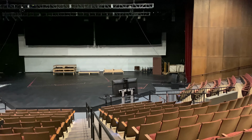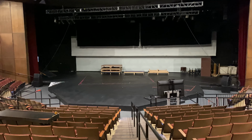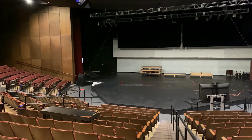Utah State Theater offers several degree types, including Bachelor of Arts in General Theater Studies, Bachelor of Fine Arts in Acting, Design Tech, and Education, and Master's degrees in Lighting, Scenic, or Costume Design.